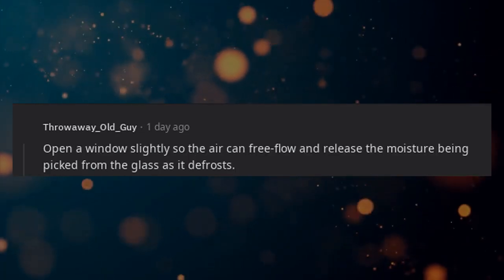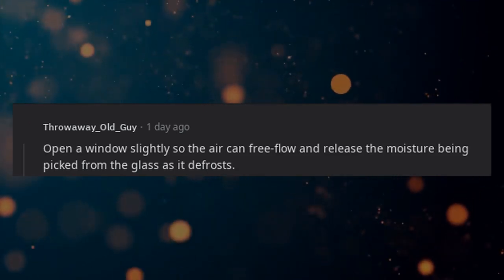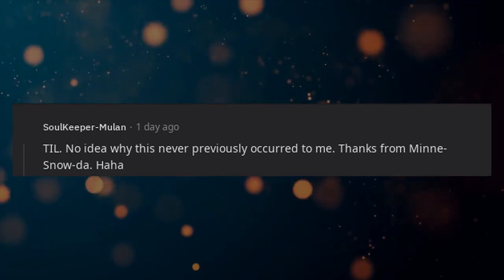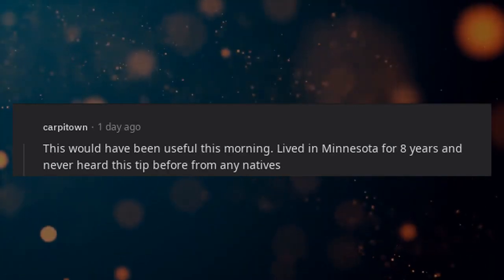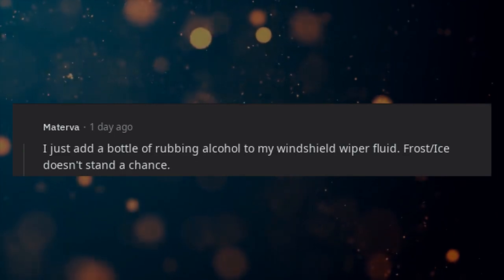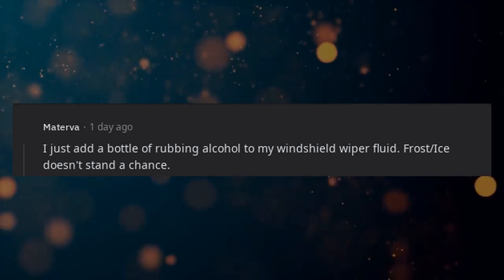Open a window slightly so the air can free flow and release the moisture being picked from the glass as it defrosts. No idea why this never previously occurred to me. Thanks from Minnesota. Haha. This would have been useful this morning. Lived in Minnesota for 8 years and never heard this tip before from any natives. I just add a bottle of rubbing alcohol to my windshield wiper fluid. Frost ice doesn't stand a chance.